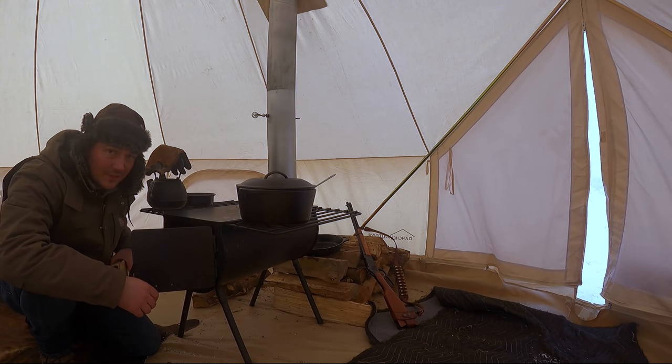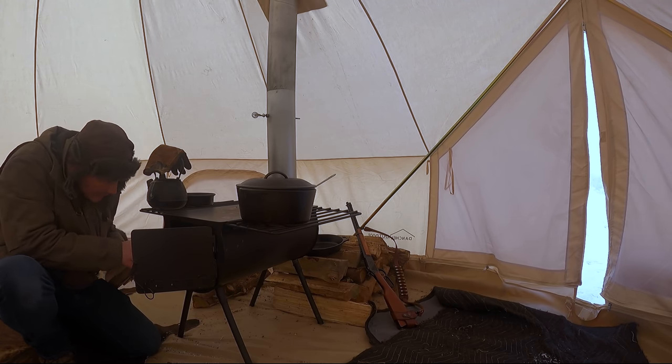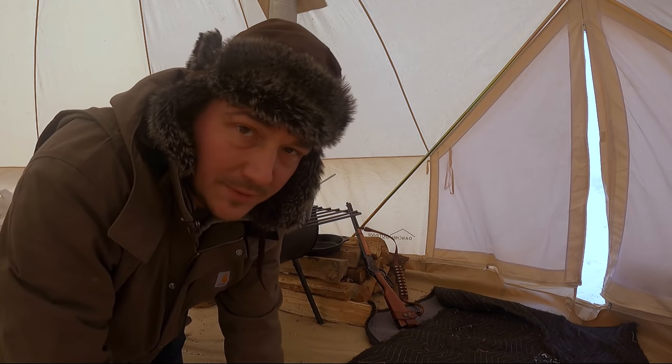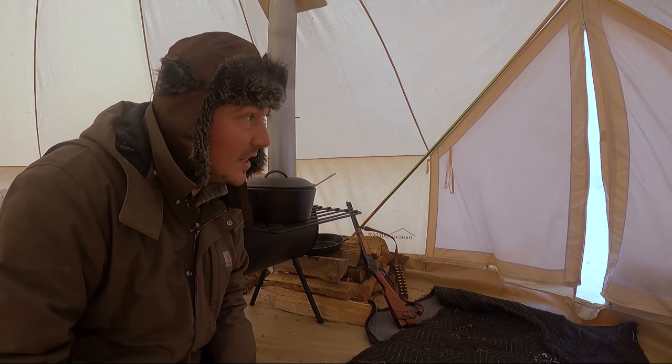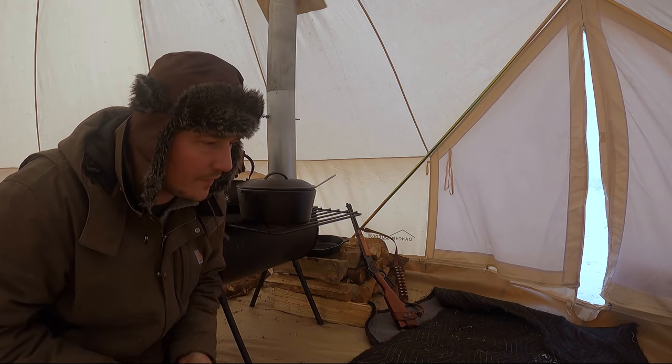Just a little bit of embers left in here. It is freezing cold, so I need to chop some small wood just to get it back going again. Woke up to extremely cold temperatures. Everything is frozen over outside. Even Tika's upset that it's so cold. Tika, come here. We're gonna start a fire outside as well. We're gonna cook up our fish.